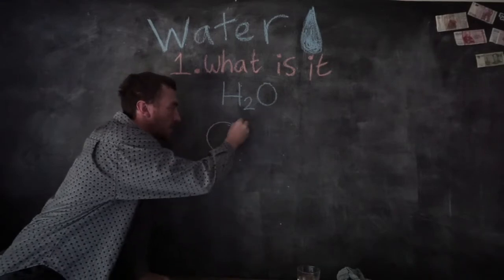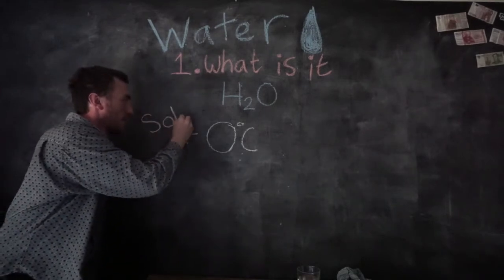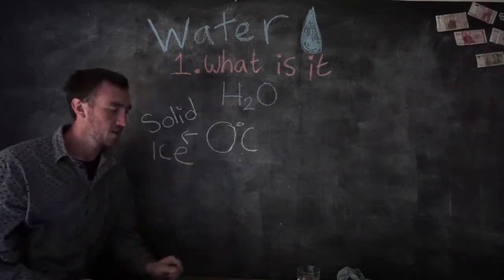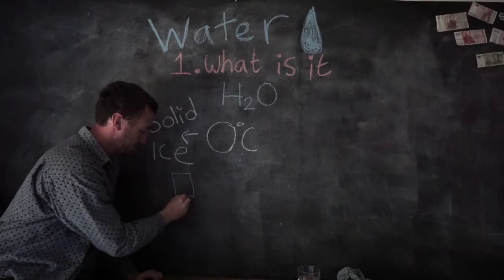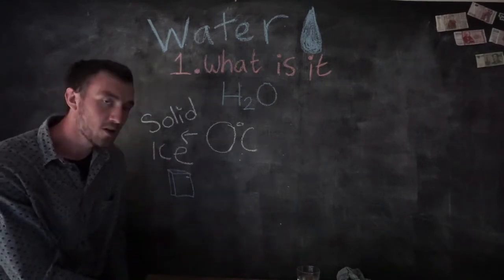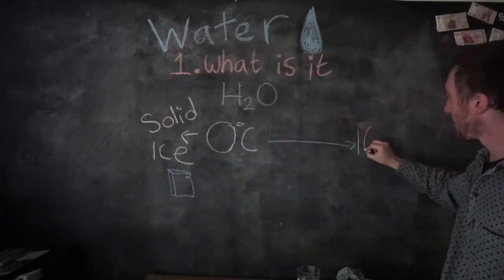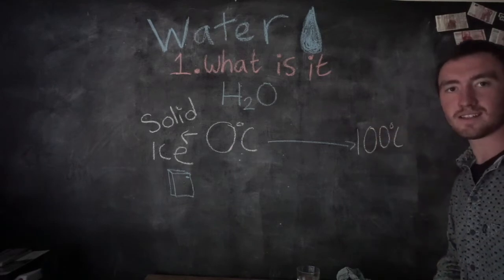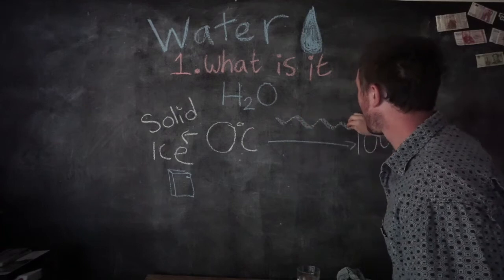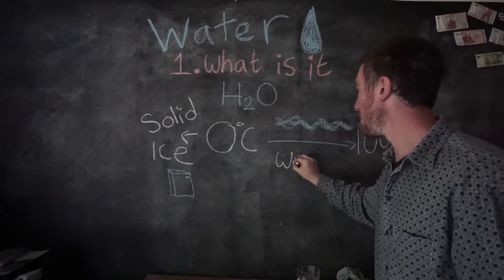At 0 degrees and below, water becomes solid. Okay, we also quite often call this ice. So we draw a little ice cube for that. So that's below 0 degrees. From 0 degrees all the way up to 100 degrees, water exists as a liquid, and that is true water. So that is actual what we call water.